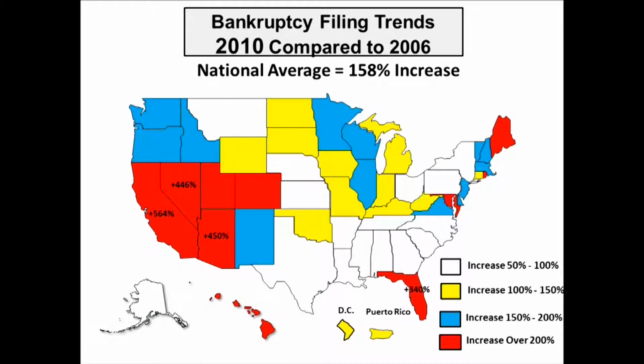Now, the net effect of these 5 years of increases from 2006 to 2010 was that filings rose 158%. And in most of the South, the rate of increase was fairly low, below 100%. The red states' filings more than tripled, and particularly had just huge increases in California, Nevada, Arizona, and Florida. These are also the four states that were hit hardest during the recession. The official time for that was 2007 to 2008, but it was felt in the bankruptcy courts all the way through 2010.